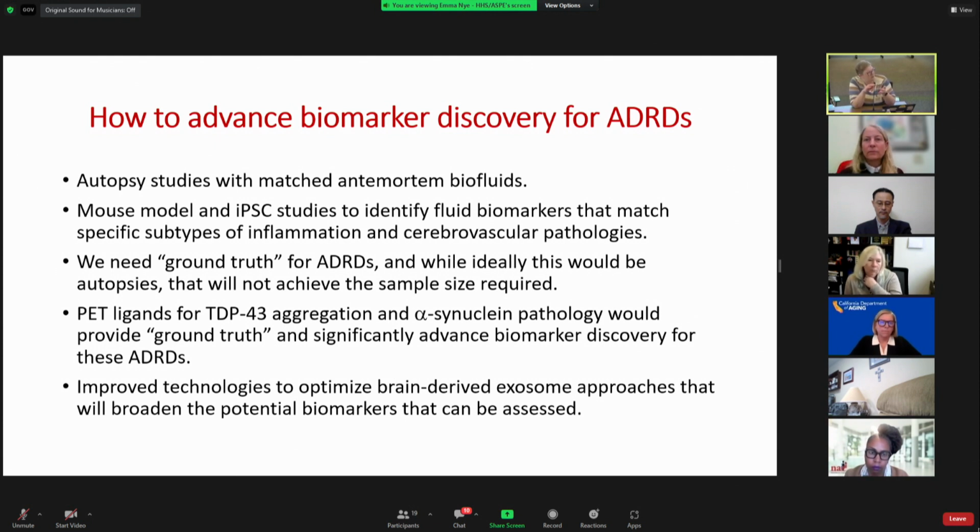Mouse models and human iPSC studies, I think, are a place to start understanding the relationship between some of the biomarkers like inflammation, and which one is good and which one is bad, and when should we be measuring it. I think we can improve the technologies to optimize these exosomes and how we isolate them and measure them. And if we do that, that's going to open up a whole other area for us to look at.